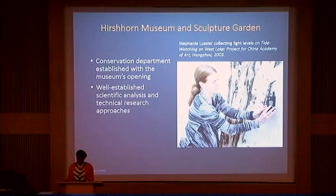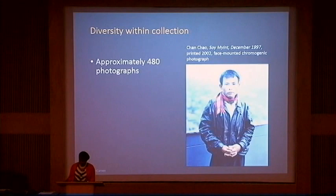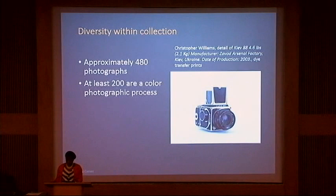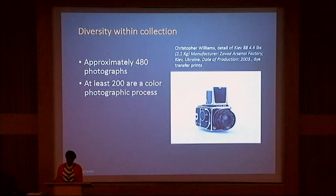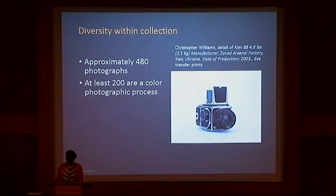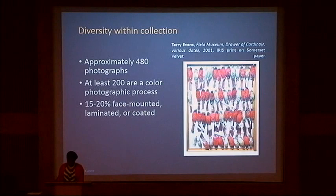The Hirshhorn's collection contains approximately 480 works classified as photographs or works containing photographic materials as a component. Of these works, approximately 200 can be broadly classified as color photographs, a manageable number for a focused study. The types of materials represented in the collection include chromogenic photographs, silver dye bleach, and digitally output materials, including inkjet and electrophotographic prints. At least 15 to 20% of these works are face-mounted or protected with an adhered laminate film, and of these, many are oversized and mounted overall to aluminum, Sintra, or acrylic, as would be expected with works of their size.